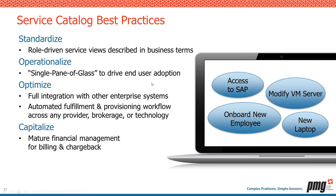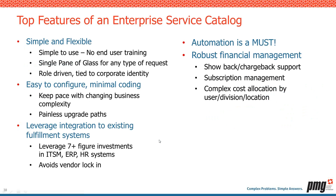So really good stuff. These are what we consider our best practices and things that ADI is doing with their current implementation. So when you're looking at a tool to be able to do this, I'm going to recommend the PMG tool, but obviously when you're doing your analysis of it, you're going to want something that's simple and flexible, something that's easy to set up and easy to maintain. Services are constantly being improved, right? It's continual business process improvement. And so you want something that's going to be easy to change, and by having things that are easy to configure with minimal coding, that's going to be possible.